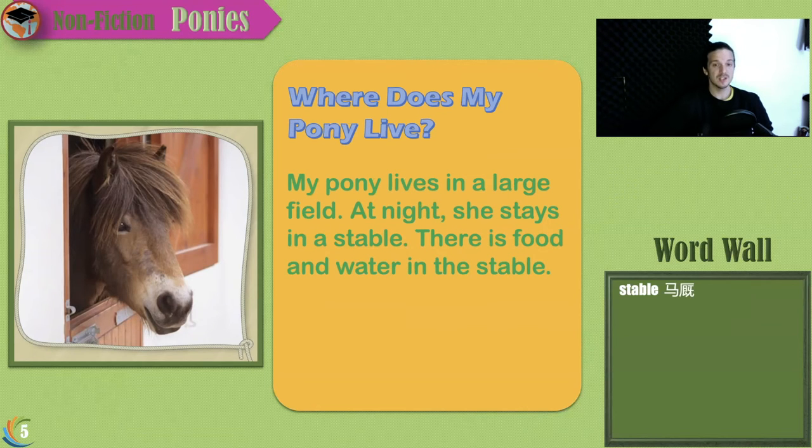My pony lives in a large field. At night, she stays in a stable. A stable is a barn, a home, a house for ponies and horses and cows and sheep. It's big and open and has straw and hay on the floor. There is food and water in the stable. Stable. A stable also means to stay balanced, to stay stable.